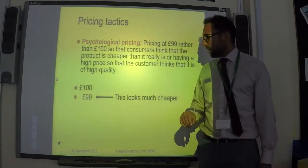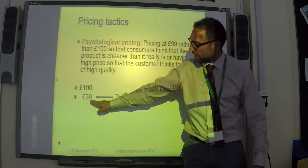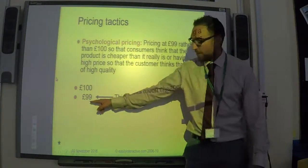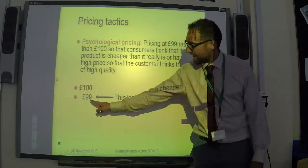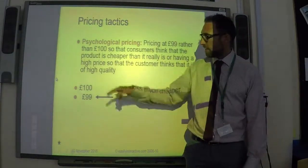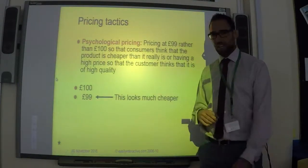Okay, so here's just a representation of this. We've got £100 here, £99 just below that, and with the £99 it just looks much less. It's pretty much the same price. There's only £1 difference, but that 99 just looks significantly less than that 100. So it's just trying to trick us into making that price look less than it actually is.